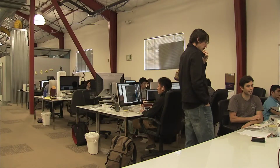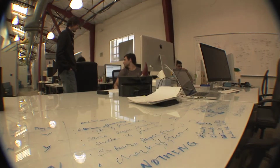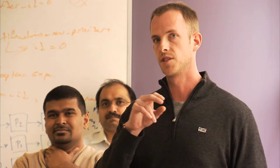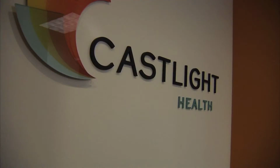Up the road in Palo Alto, WePay is also expanding, pulling in a $10 million round of funding to hire more people. What we're thinking of is definitely hiring across the board in every single department. We're 40 people right now. We're probably going to double that very soon. In San Francisco, payment service Square just announced plans to double its staff. We have some content around that. Its neighbor, Castlight Health, just banked a staggering $100 million in funding and has lots of jobs to fill.